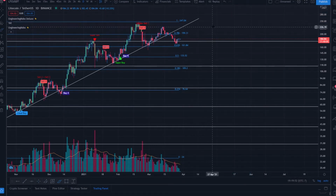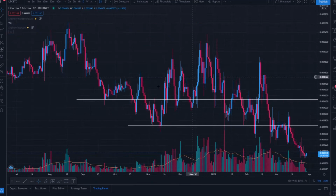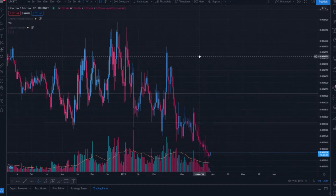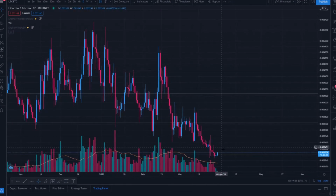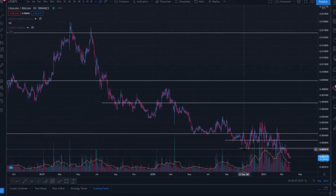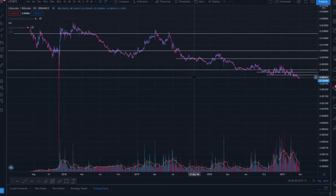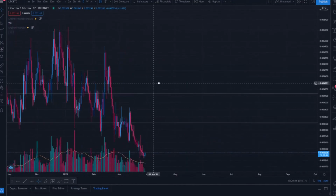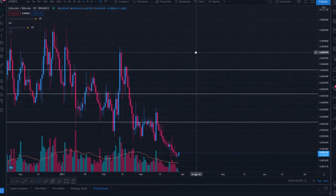Now, when we consider Litecoin against Bitcoin on the Binance chart, we are still in a bit of a downtrend here, consecutive lower highs and lower lows, and we are approaching one of the last levels of support here before we see some pretty drastic moves. Bitcoin is very volatile still, especially in its range nowadays with its deciding factors.